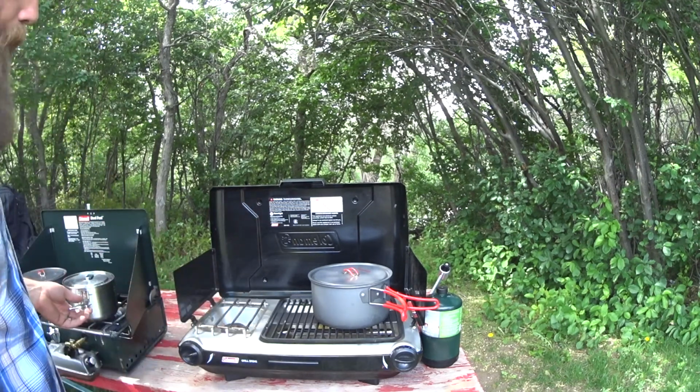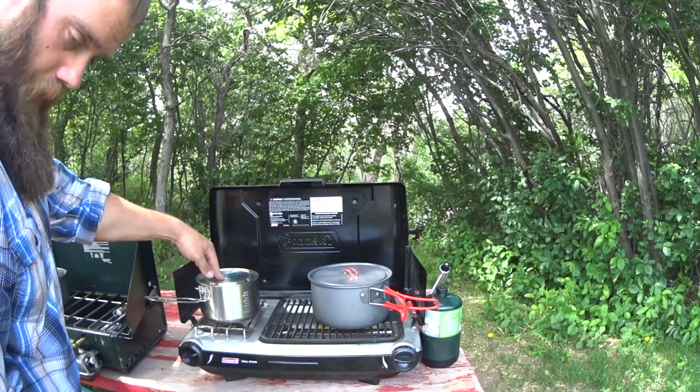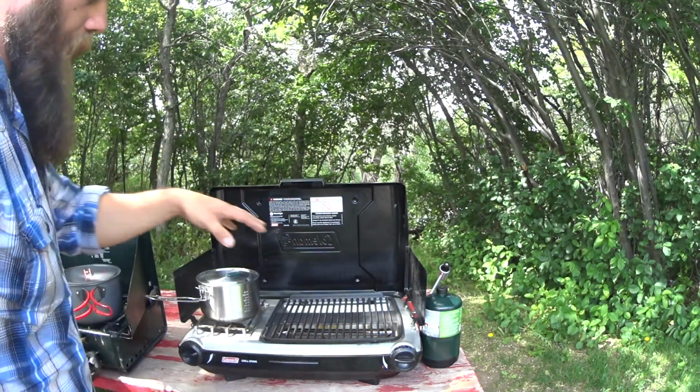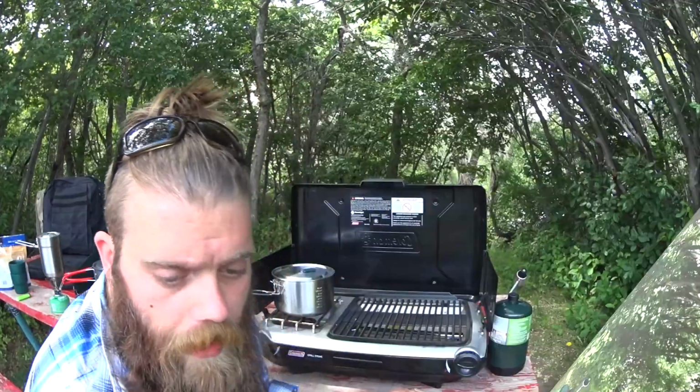What I'll usually do in the morning is I'll throw the percolator, which I don't have with me, on top of that one. Let the coffee start going. And I'll put the griddle on here, start frying up eggs and bacon. And I liked it a lot. I really liked this stove setup.